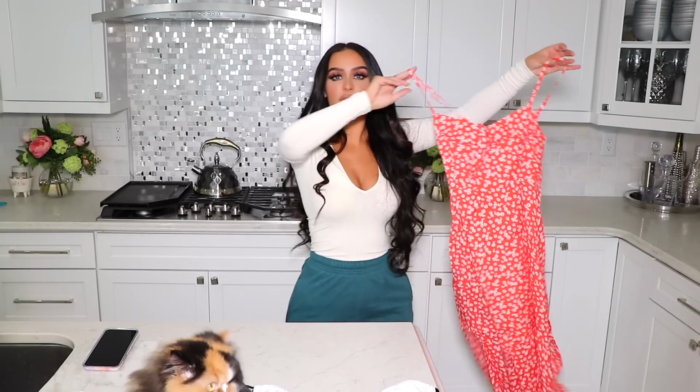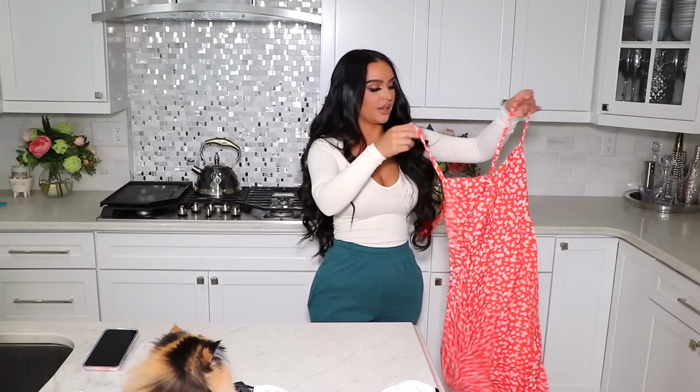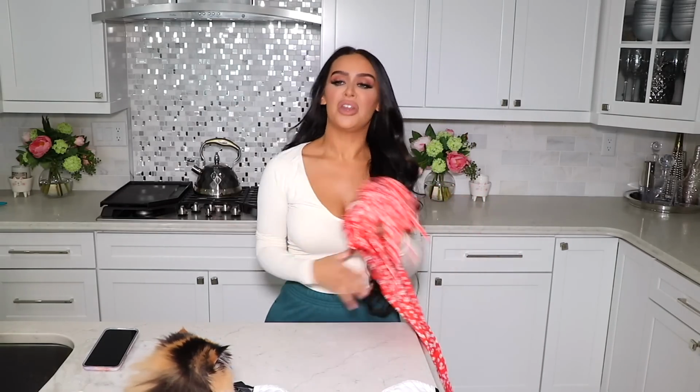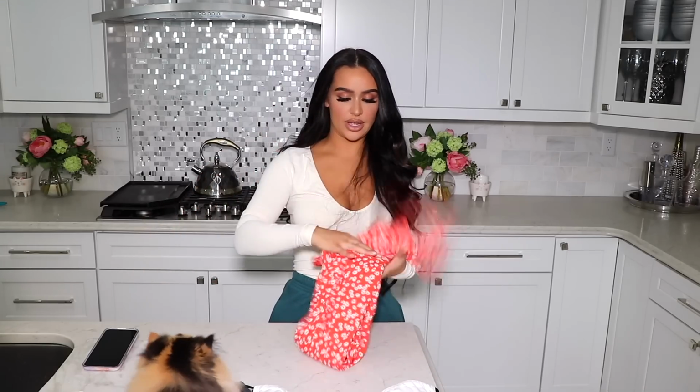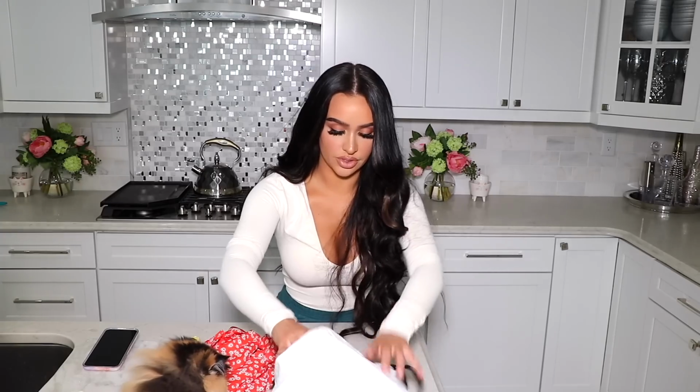So next I got this really pretty dress. It's a midi flowy dress. It's red with some daisies on it. If I'm not mistaken, I'm pretty sure they had a buy one dress, get one half off, or there was some sort of deal, and that's why I think I got a couple dresses. So that's really cute. I'm gonna go try on all this afterwards, obviously.